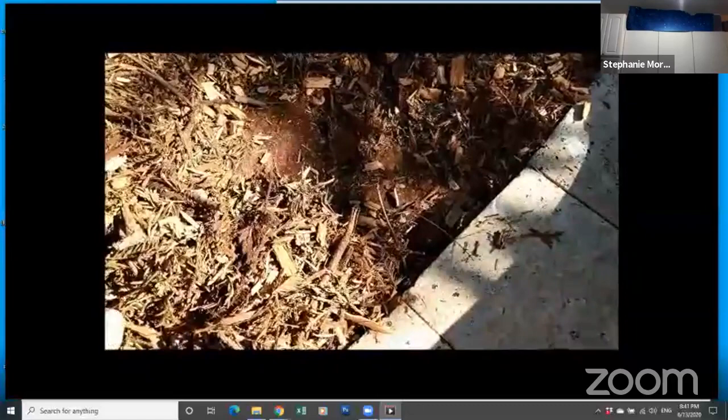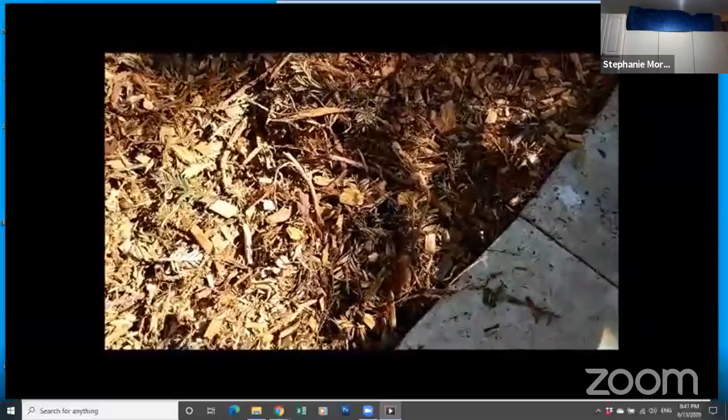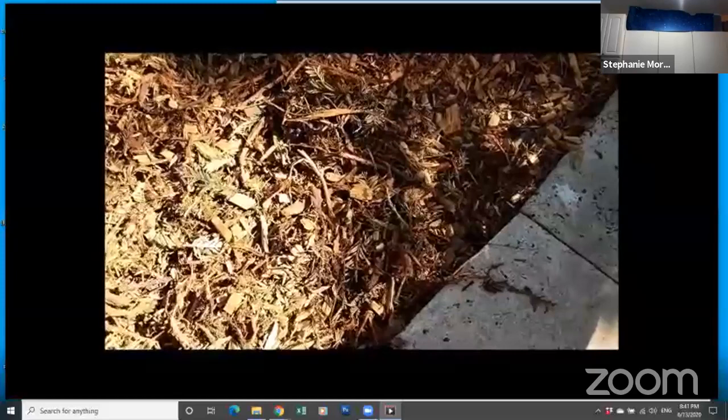So I lay down the cardboard and then I cover that right over the top with the wood chips. Generally that cardboard will last about 4 months, sometimes 6. It really depends on what season you place the cardboard down.